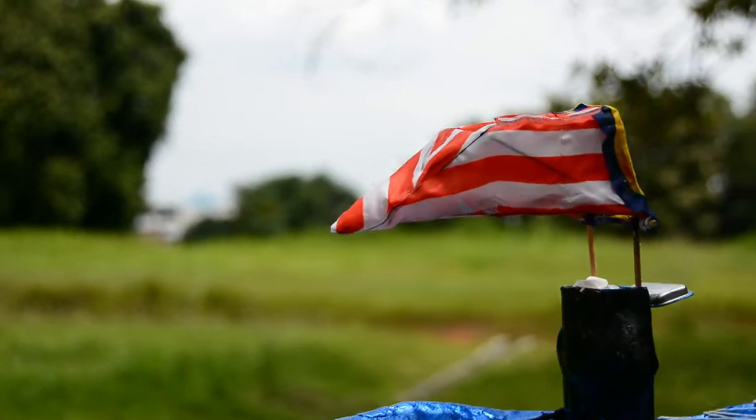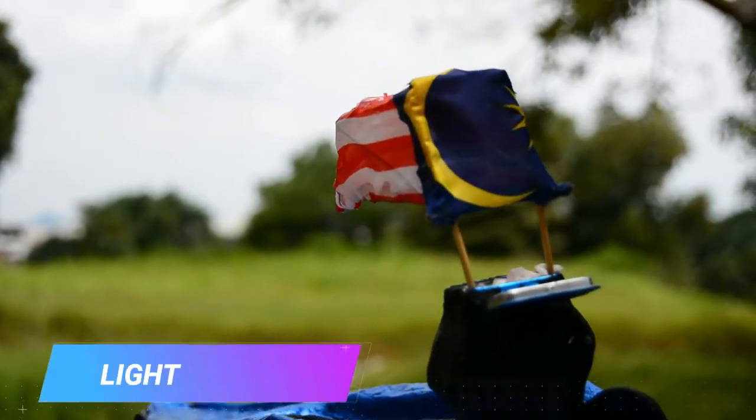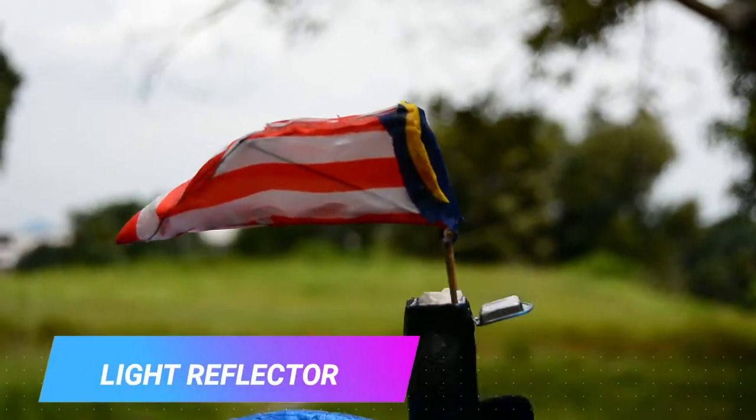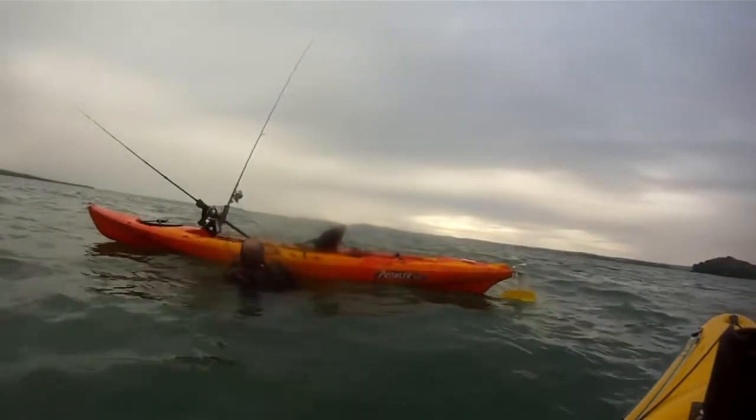Another uniqueness of this product is that it can be used as a light reflector for night kayaking. And the most important thing is there is no product in the market that has similar features to our product.